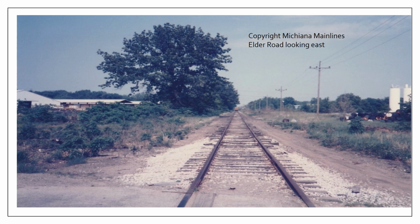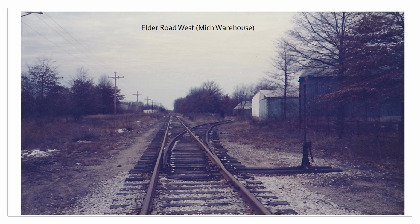The other side of Elder Road, looking west, you see the Michiana Warehouse complex over to the right and the spur that served it. In the far distance, you can kind of see a switch here with a siding going off to the left that went to the Montgomery Ward's Warehouse, which we'll be talking about here shortly.